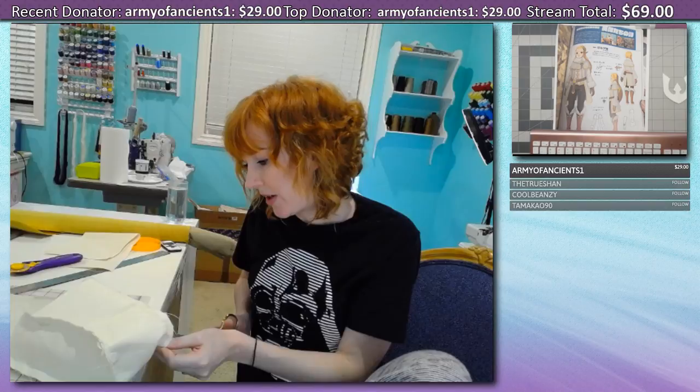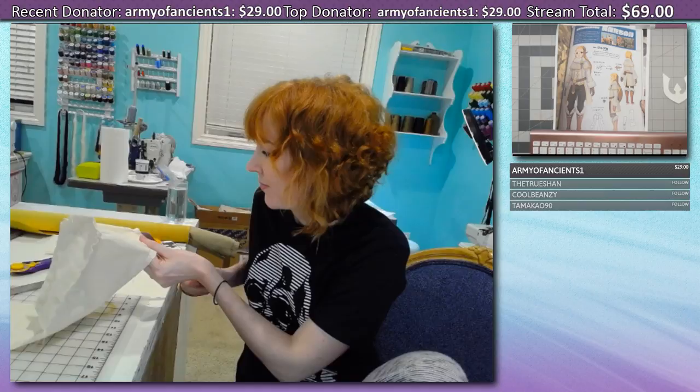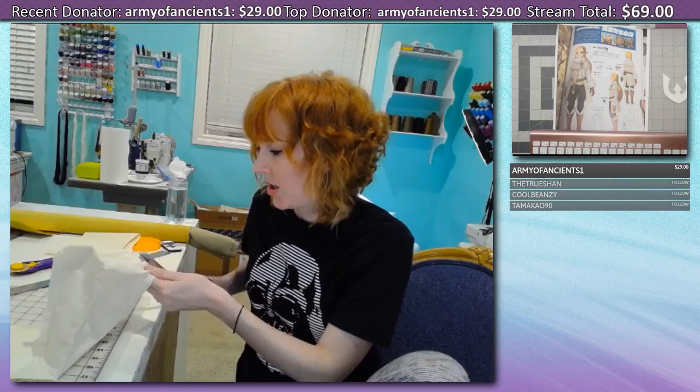So what I'm doing right now is I'm just clipping around the corners so that they will lay flatter. Which I should actually clip out little triangles, because I need that seam allowance to fold onto the inside. We're trying to fold a larger amount of fabric onto the smaller side of the seam. So, in order to do that, you need to remove some of the material, which is what I'm doing now, creating little triangles.